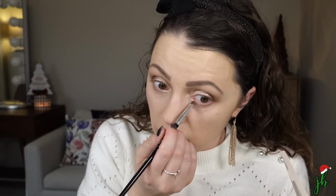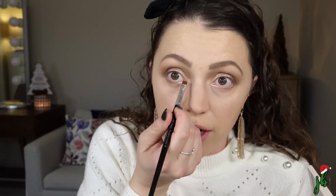Let's grab Coolata again, but I'm gonna focus it more right in the crease. Deepen that area up. So let's take this dark color called Nutty, and we're gonna put it in the outer corner. And then let's go back into Coolata and blend it up a little bit more. I'm gonna throw Coolata on the lower lash line. And I wet my brush just now, and I'm putting that same Cocoa Crush right there.